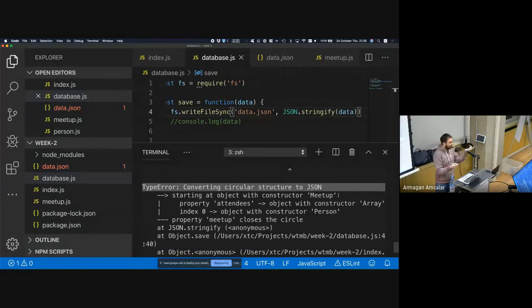If you remember, Arman was giving an example like dot attendees 0 dot name dot something dot meetup. You could go infinitely within each other, so you could create a circular structure. But this is a problem when you're saving this to a file. It will just create an infinitely long file because it will just keep writing things into each other.